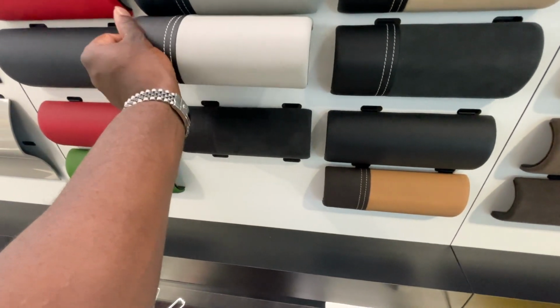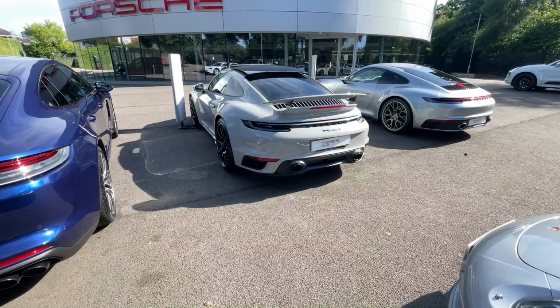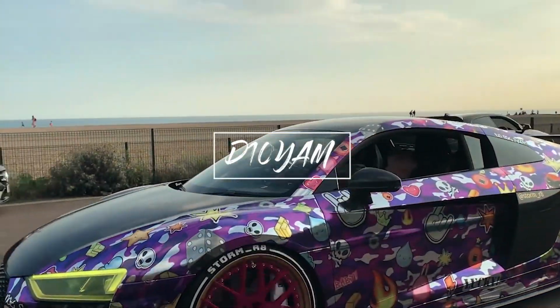So yeah, that's what I like about Porsche, you can actually customize everything. I think this is ultimate, this is ultimate spec. No, but that's similar to how the GTS looks.